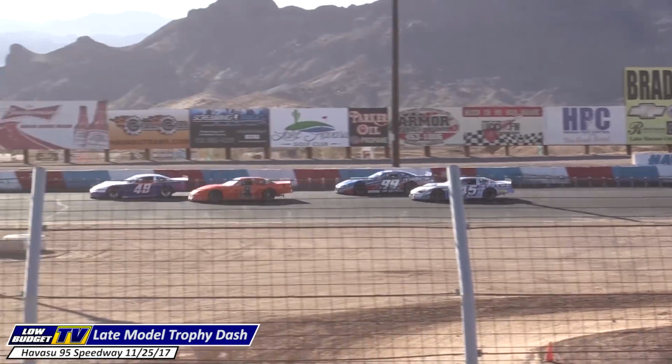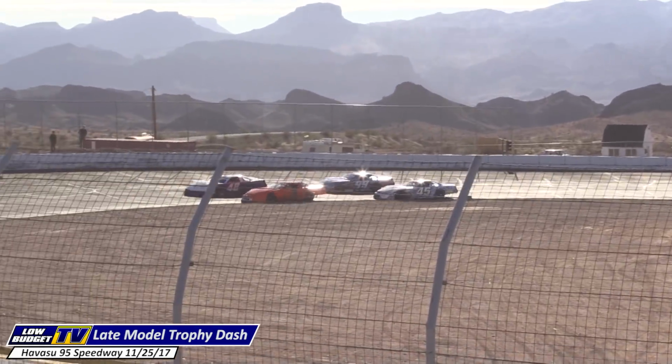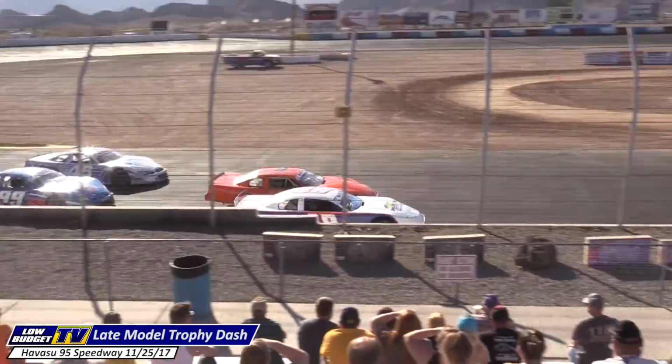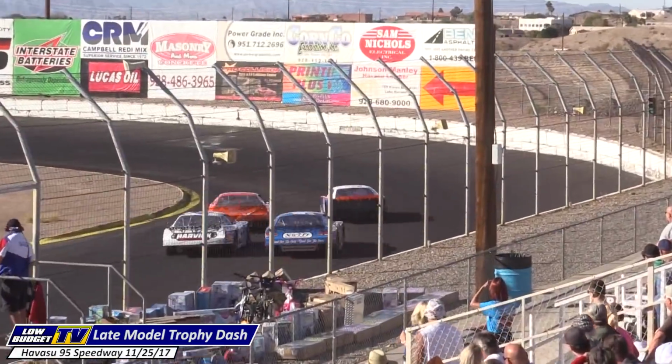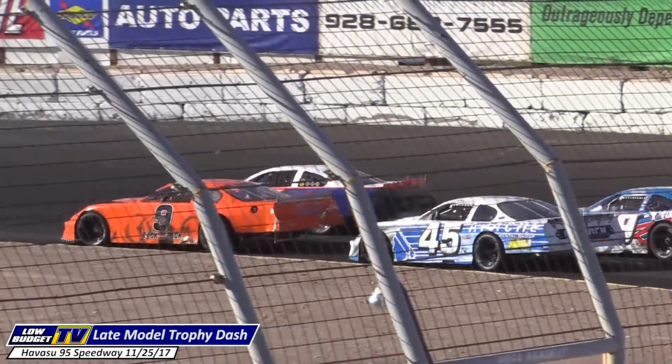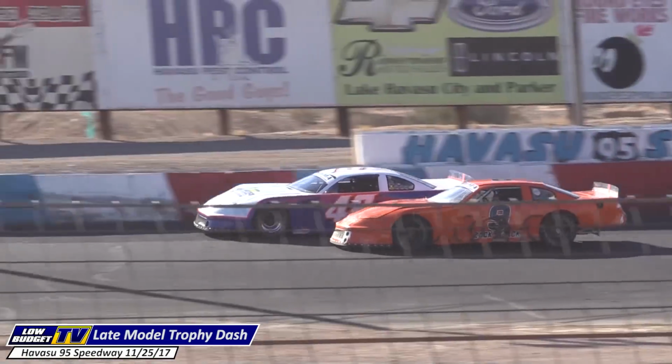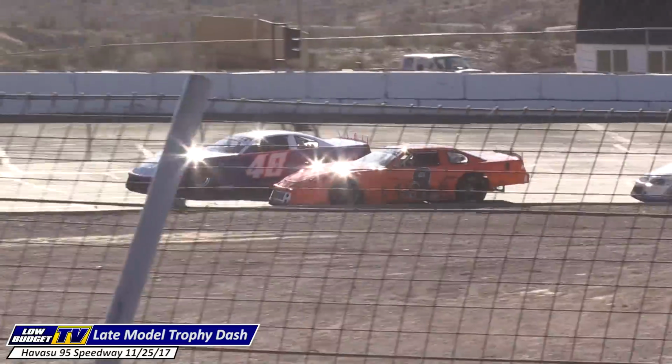Now this is a trophy dash. Now this is pod racing. Now you can see ZACHST on. She's run this 9 car on a bunch of short tracks. How can you tell? He's got 900s on both sides. Look at that, still side by side. KIEMELE fighting back on the outside.